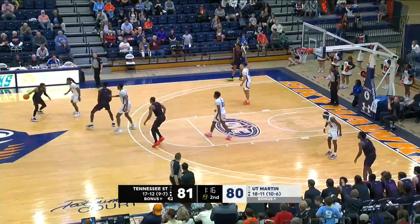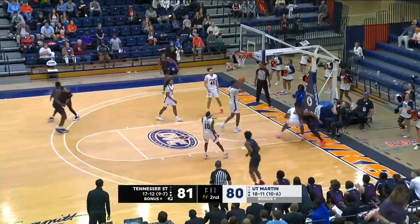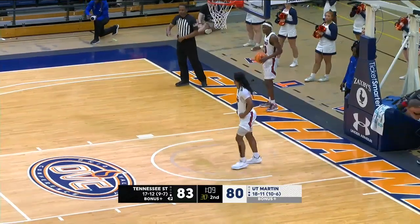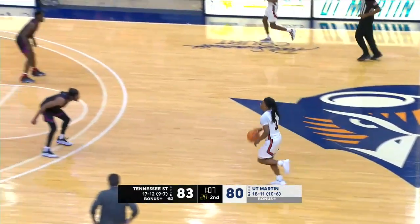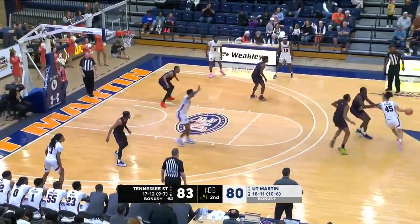Clay trying to get it inside. Nice feed to Griffin, who lays it in. This is awesome. And leads the conference, averaging over 5 assists per game. Skyhawks can tie it with a 3. Stewart. Double teaming him. And throws it away to Clay.